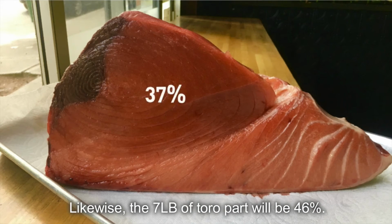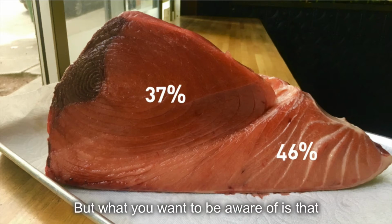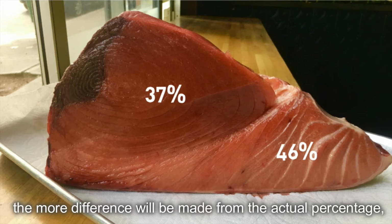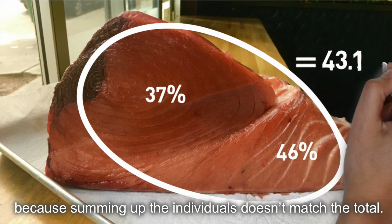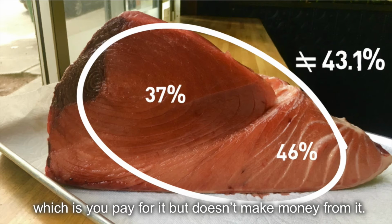Likewise, the 7 pounds of toro part will be 46%. But what you want to be aware of is that the smaller the portion size you are referring to, the more difference will be made from the actual percentage, because summing up the individual doesn't match the total. There are more parts that you cannot use, such as skin and bones, which you pay for but don't make money from.